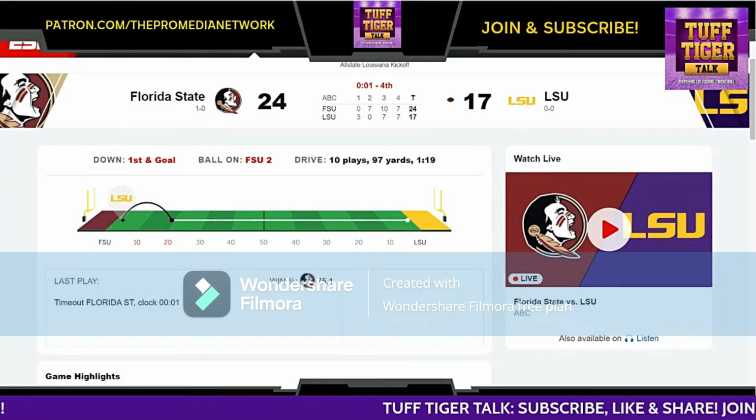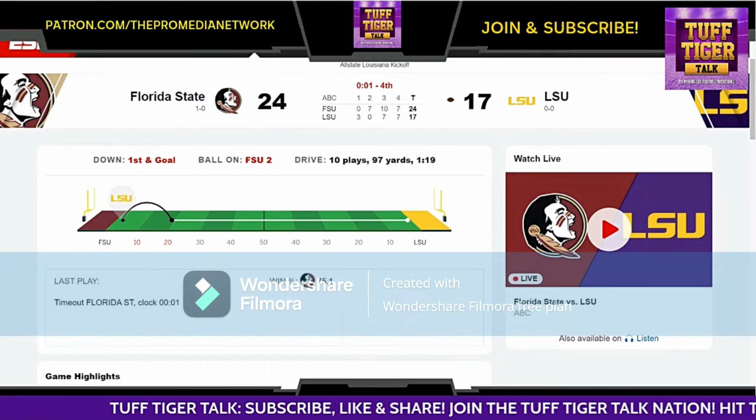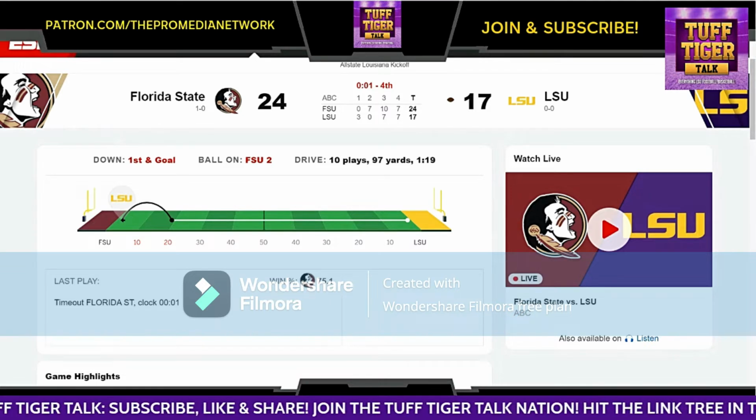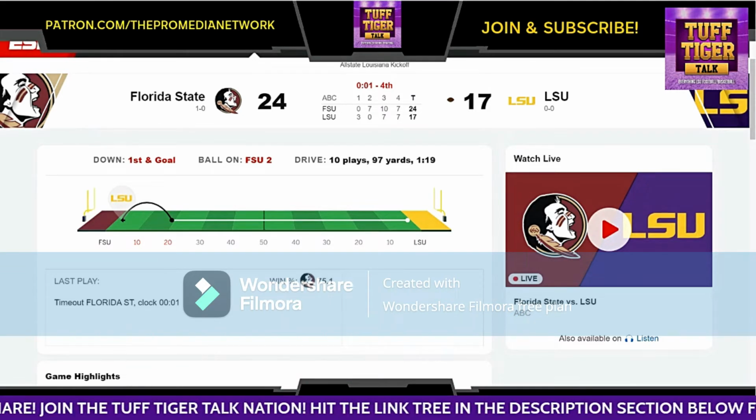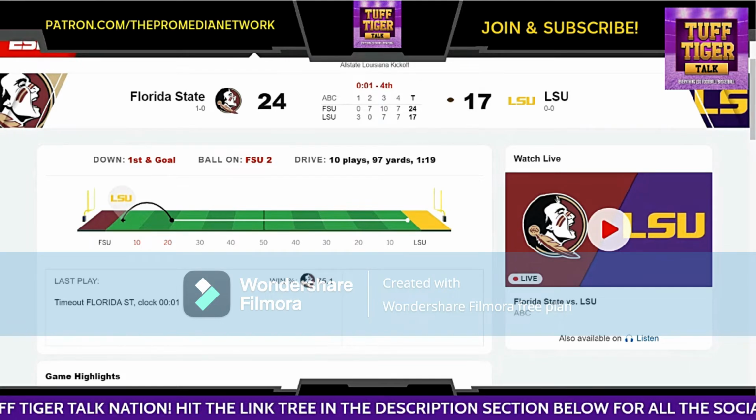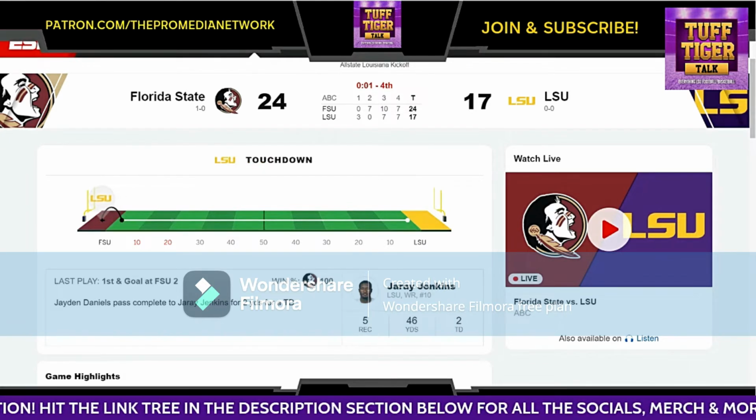With 1 second remaining, the Tigers have one play left in them. Again, two receivers left, one to the right. Daniels in the shotgun. Williams, the lone back. Daniels looking to throw. Fires a bullet. Caught! Jeray Jenkins, back of the end zone.